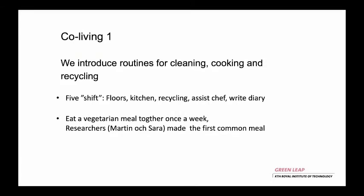So we made 5 shifts for cleaning, and also had them make a vegetarian meal together once a week. And me and Martin, who's also here today, made the first common meal. And then one of the shifts, which rotate every 2 weeks, was to write a diary about each of these meals.